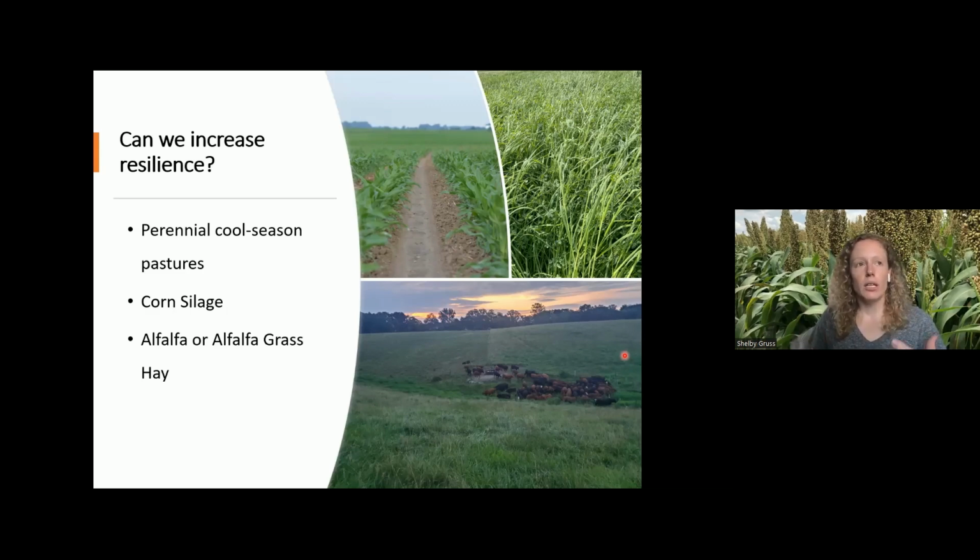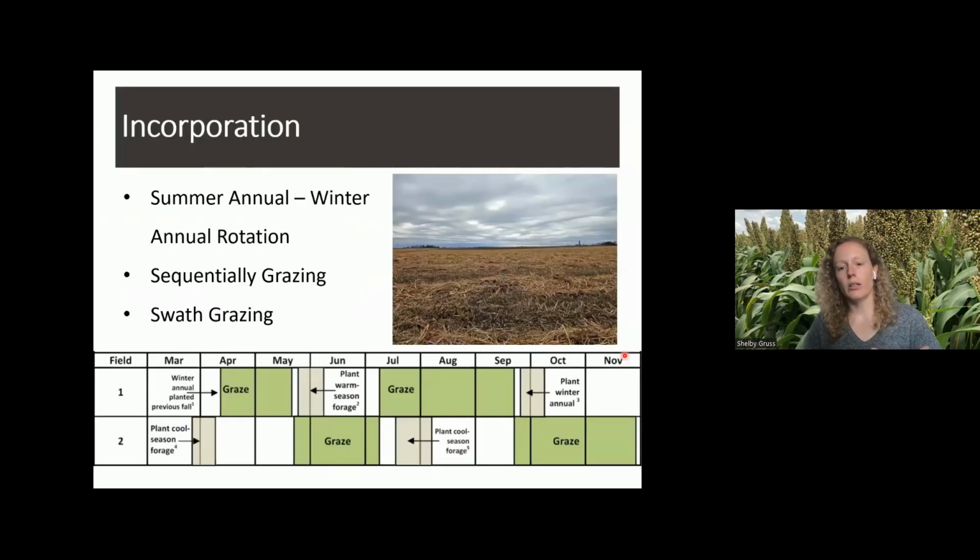And so thinking about different ways of incorporation, our common incorporations are generally summer annual, winter annual rotations, sequential grazing, and then swath grazing is becoming bigger. So looking at this summer annual, winter annual rotation, how does that work? How can we use that to maximize our forage availability across the year?